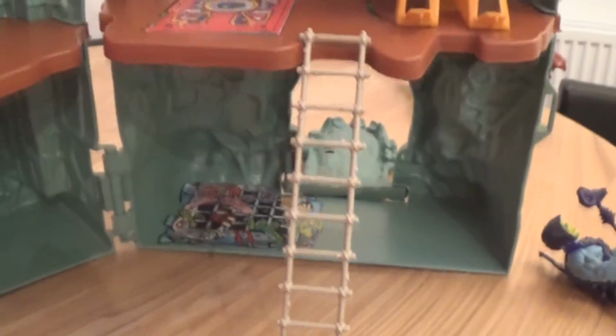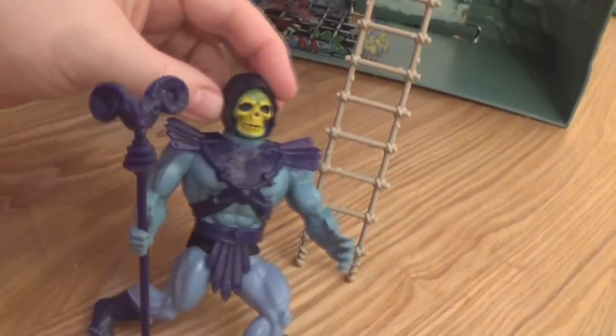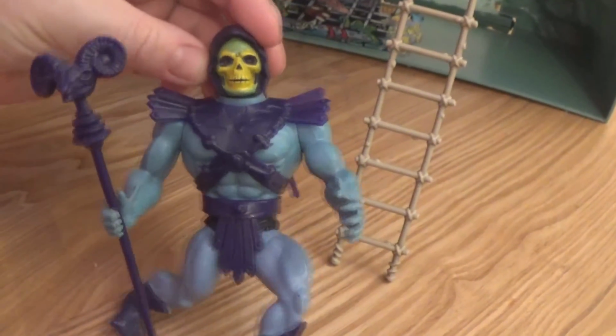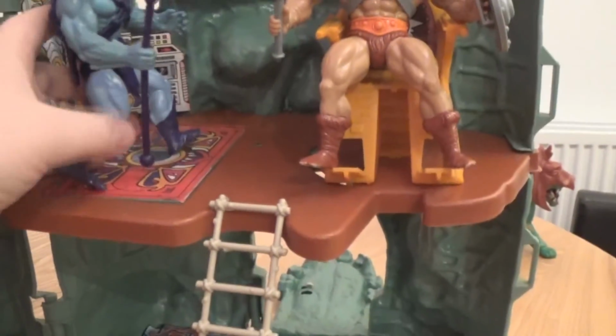So one play feature of this is that you have the ladder there, and then you have someone, either a good or a bad guy, sitting in your throne. You then have a bad guy like Skeletor who goes, "Nyah, I have entered Castle Grayskull and now shall kick the ass of that boob He-Man so I can take over the universe." And then he'd climb up the ladder like so. And then he'd conveniently stand there.